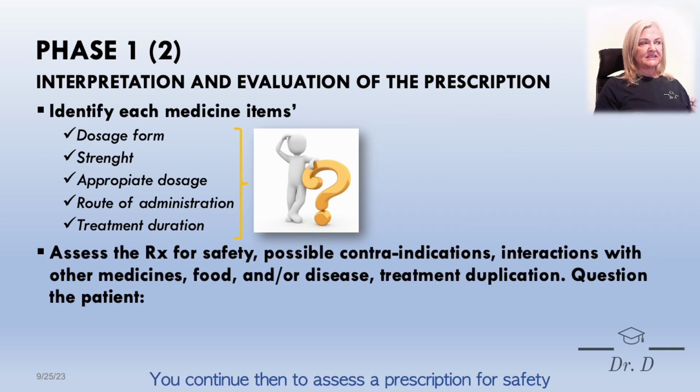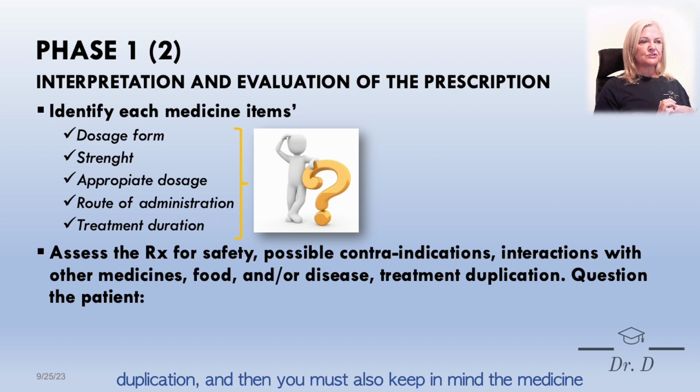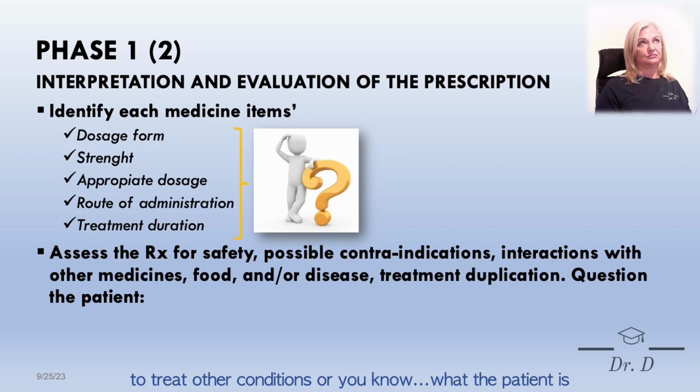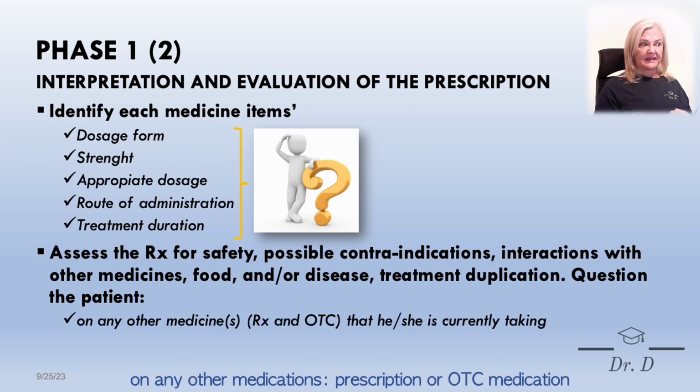You continue then to assess the prescription for safety, possible contraindications, interactions with other medicines or food or diseases, and check for or confirm any treatment duplication. And then you must also keep in mind the medicine the patient is taking over the counter or perhaps receiving to treat other conditions, or what the patient's already receiving from your pharmacy, or the patient might not even receive it from your pharmacy. So that is why you have to question the patient on any other medications, prescription or over-the-counter medication that he or she is currently taking.